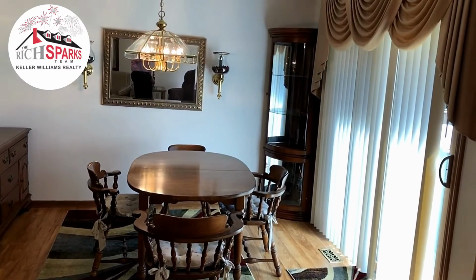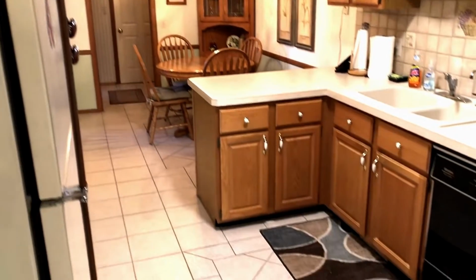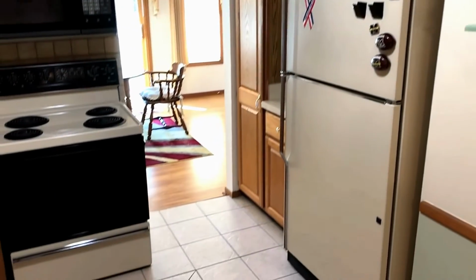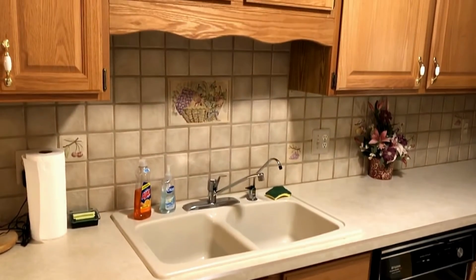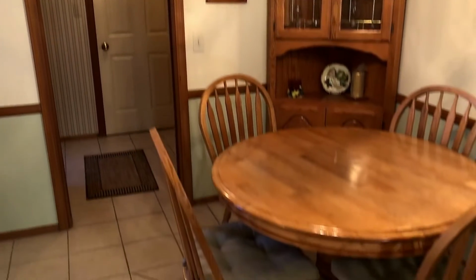Now, one of the cool things about this property is you not only have the formal dining room, but you have a breakfast nook also. So if you are doing work at home, this would be a great place to turn one or the other into a work zone. Everything is clean throughout. Plenty of area to make those meals and have people over. Nice little place here. I think I personally would make this a work zone.